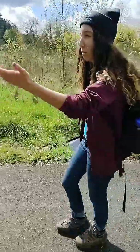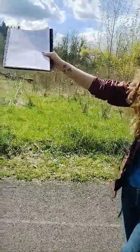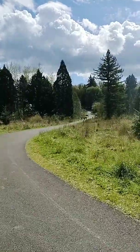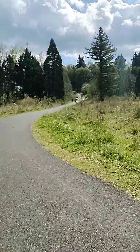We'll have this last shot maybe of some trees and the rest of the path. We actually walked most of the Foster Floodplain natural area throughout this video, so you can get a feel for what that's like.